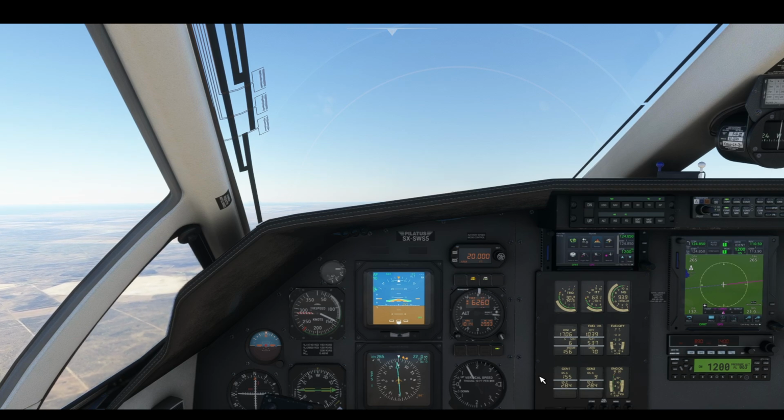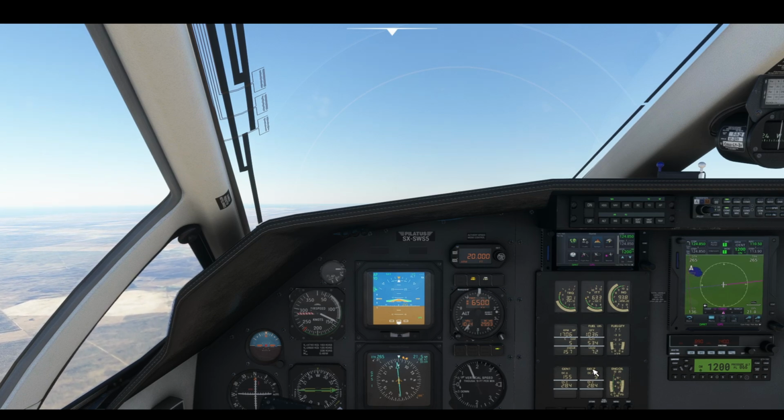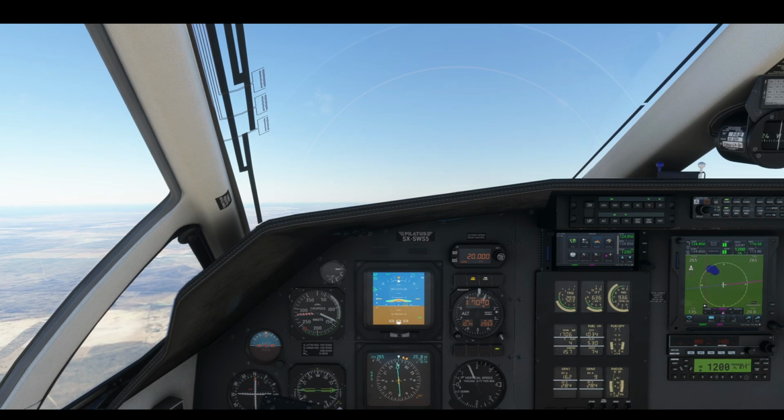I was trying to see if I could actually squeeze in a nice paying flight, but I don't know if this is gonna work out. So the good thing is that our endurance is slowly increasing as we climb. So I'm hoping that as we get higher up and things get a little more efficient, we're going to be able to buy us a little bit of time.